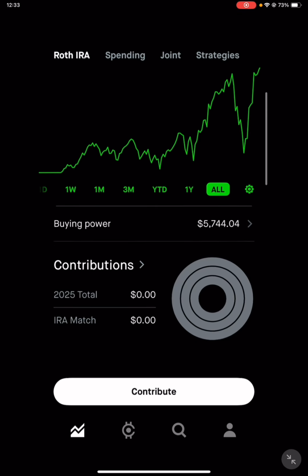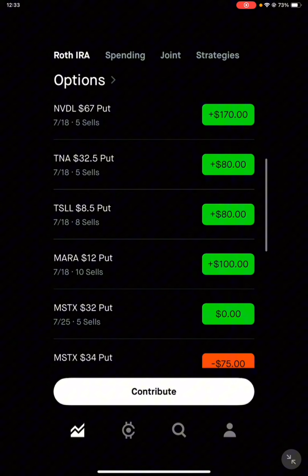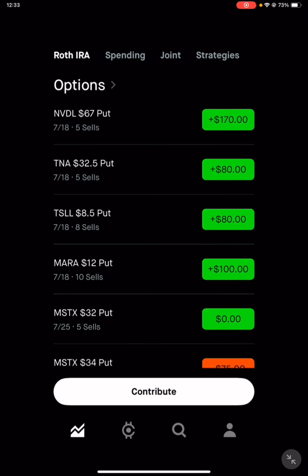So buying power $5,744. Here are some of the options on the table. We closed some earlier this morning so that we could take advantage of some dips. We're going to talk about that, but first things first, NVDL 67 puts. These are going to expire worthless. We're up $170 on the trade. There's just really no reason for me to close this out. NVDL is trading near 83 right now.